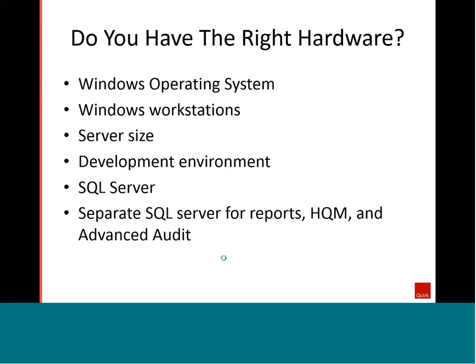So one of the considerations for you when you are thinking about the upgrade is whether you have the right hardware. Do you have the most current Windows operating system that will support both 5.8 and 8.3, to make sure that your Windows workstations are current, that you have an adequate server, that you have a development environment, a SQL server, and then to make sure that you have separate SQL servers for reports as well as for HQM and advanced audit. And sometimes the focus shifts so much on the application side of things that hardware may get overlooked. So as part of your planning process, it's imperative that you look at what your hardware situation is and whether you need to upgrade that before you can upgrade your software.